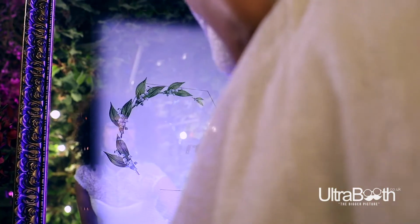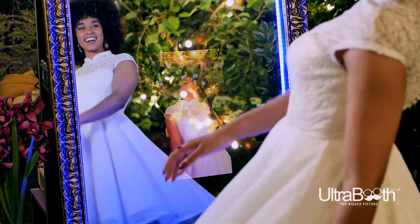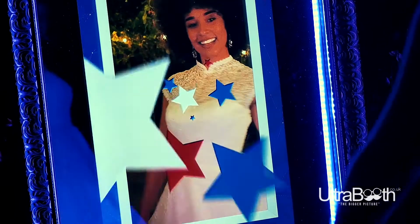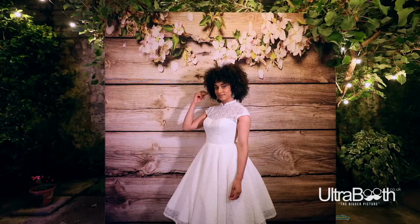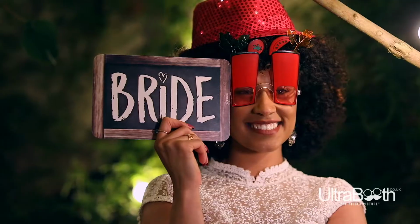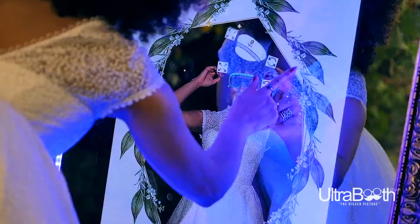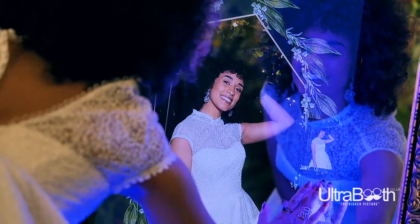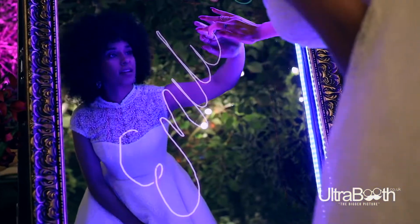Let guests get creative and add movement with super fun digital boomerang experiences. Take your wedding photo experience to another level by using customized animated photo frames. Choose your backdrop for beautiful image creations. Add the fun factor to your guests' experience by using premium physical props, digital props, and beauty filters to enhance their photo creation. Sign your wedding selfie.